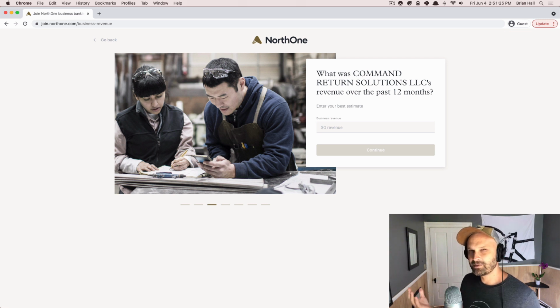So here we are back to this revenue question. And this happens to be just a minor nightmare for me because, again, the bank closure facilitated a QuickBooks issue that I could not resolve. So now I've got 2 different accounting softwares, 2 different banks. So I am going to enter my best estimate here.